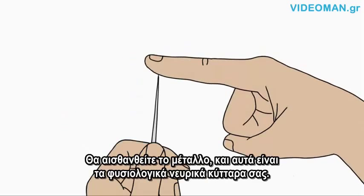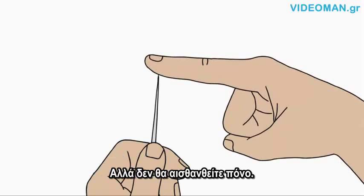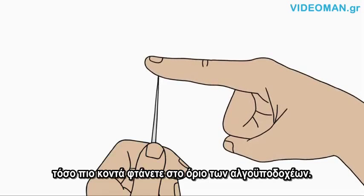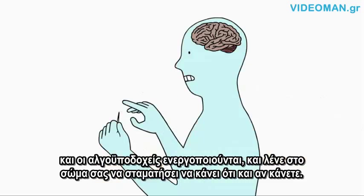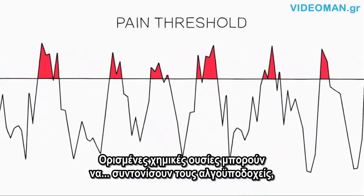So, gently touch the tip of a needle. You'll feel the metal, and those are your regular nerve cells, but you won't feel any pain. Now, the harder you push against the needle, the closer you get to the nociceptor threshold. Push hard enough, and you'll cross that threshold and the nociceptors fire, telling your body to stop doing whatever you're doing. But the pain threshold isn't set in stone.